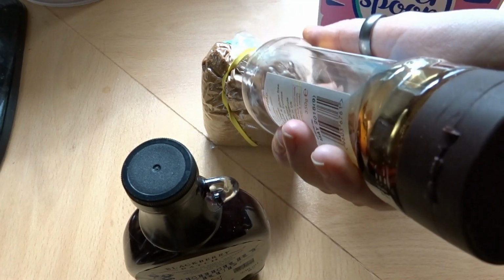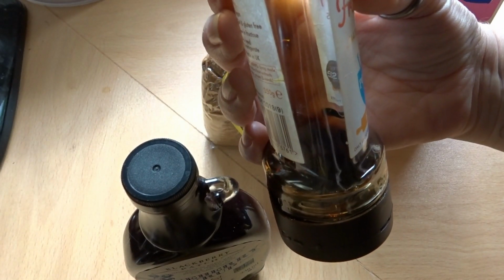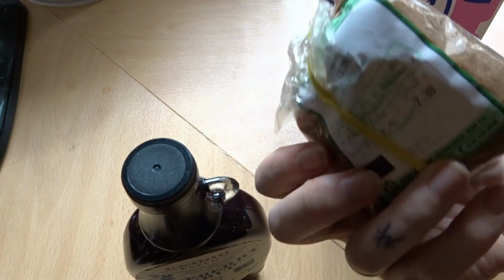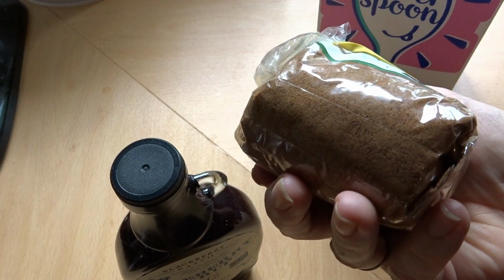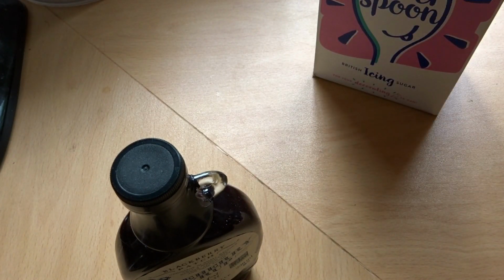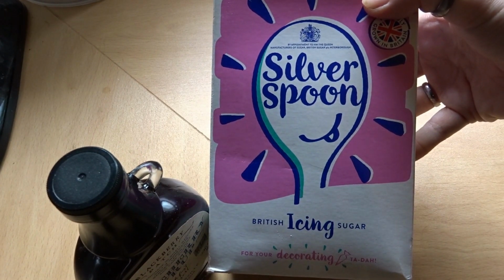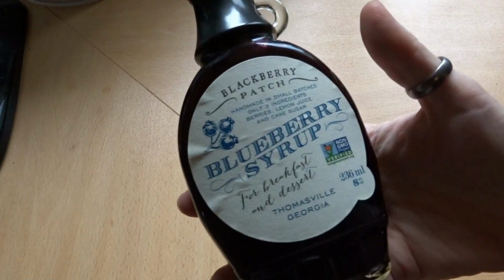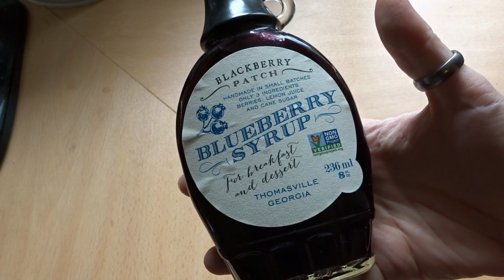Now, while this says fruit syrup on it, it's actually maple syrup, because I got a bumper 4-litre jug of it from work, and we're still working our way through it. That is coconut sugar. So we've got quite a lot of different types of sugar going on here. Icing sugar. Again, this will easily last me a year, because I don't cook a hell of a lot at home when it comes to cakes. So that goes a long way. And that is the blueberry syrup that we picked up on our M&S haul, which we haven't opened yet.